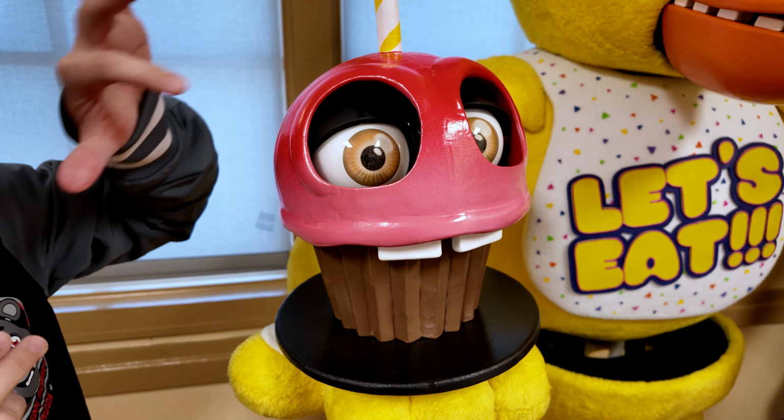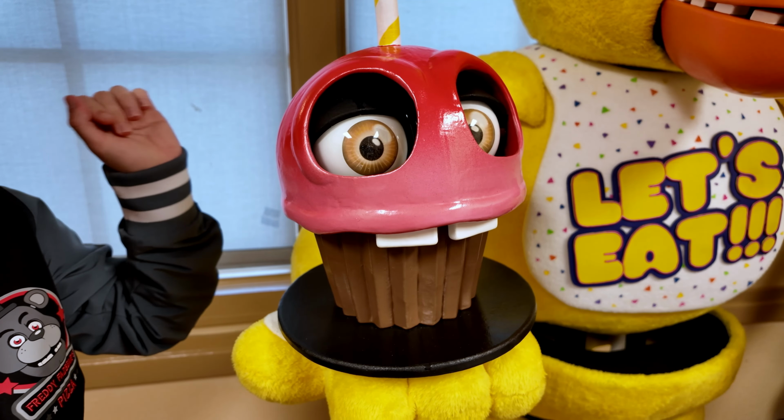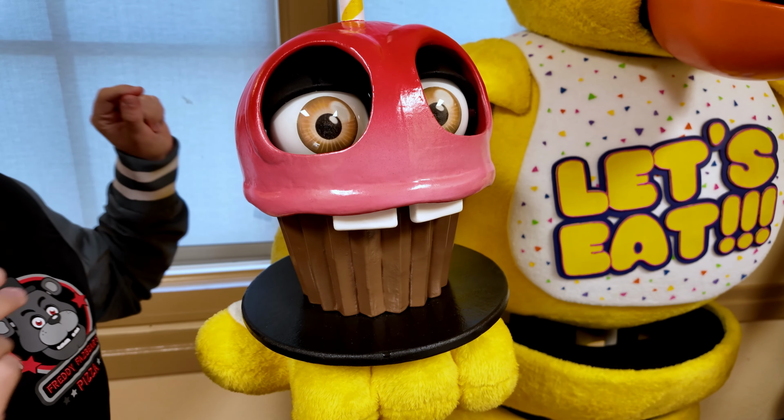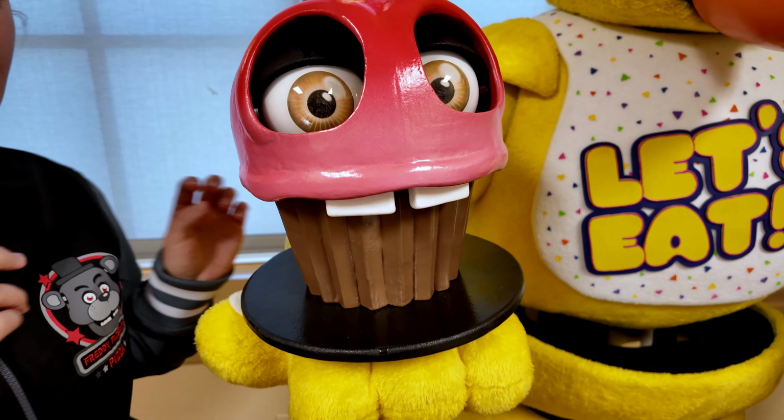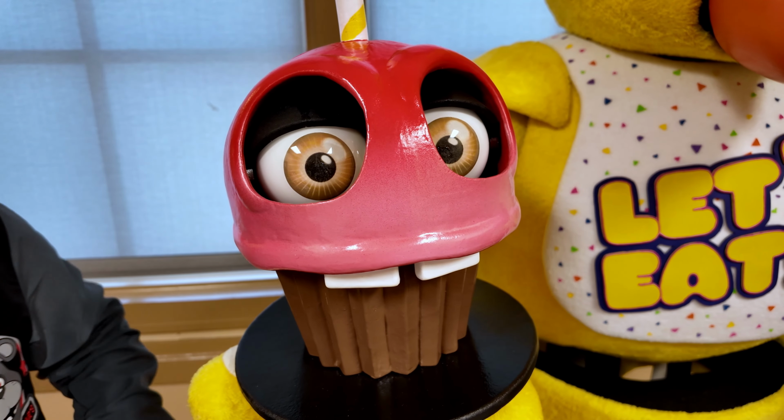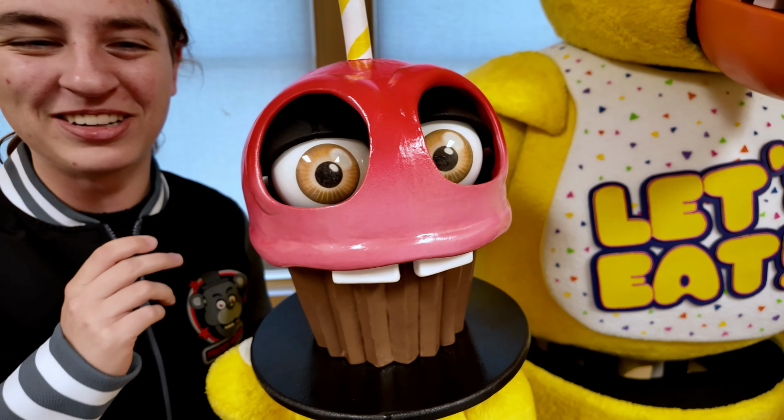But that was my first time ever trying practical puppetry like that and not electronics. And I think he turned out great. I love the movement of the eyelids. It's simple, but it's so effective and it makes it look like he's actually alive. So I love it. I've been doing cosplay for about 10 years.